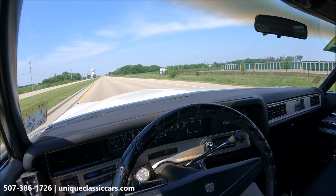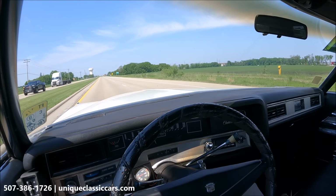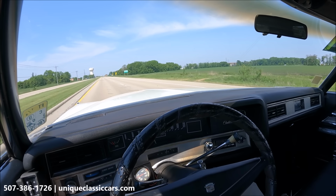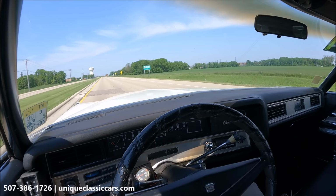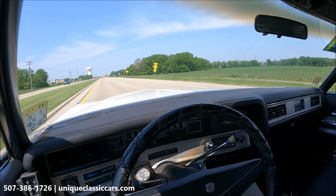Very easy to drive, very comfortable, like driving around in your living room on the highway. You can take a long road trip and never get uncomfortable. At least I could. Take a look at all the pictures of this 71 Cadillac DeVille at uniqueclassiccars.com.